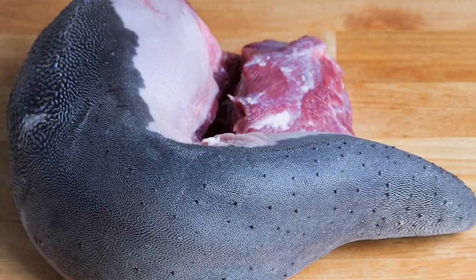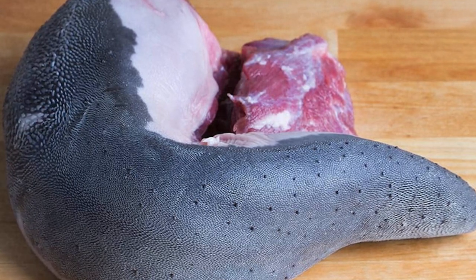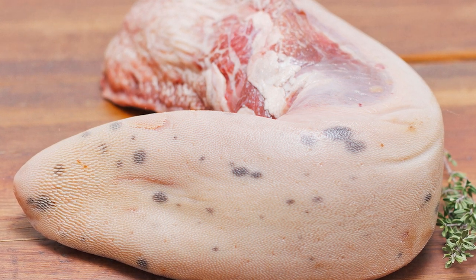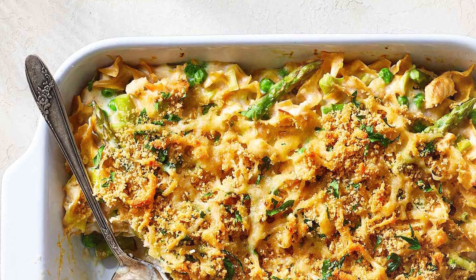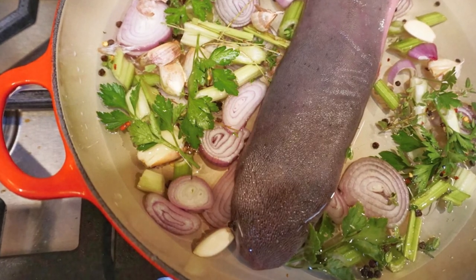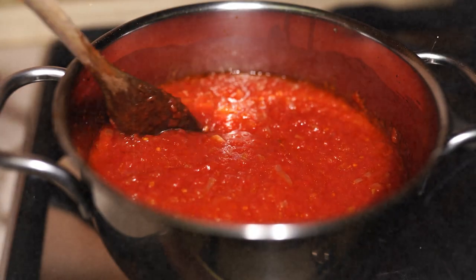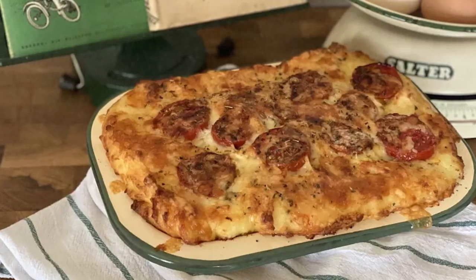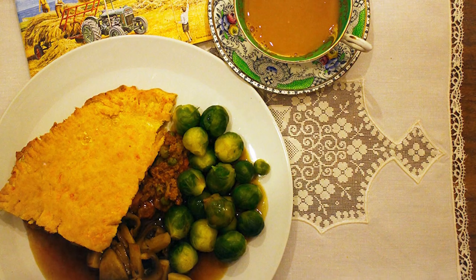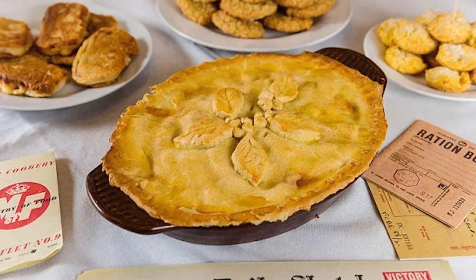In this period, families had limited choices for meat, often ending up with unusual cuts like animal tongue. Despite its intimidating appearance, beef tongue became a common ingredient in meals, adding a new twist to old favourites. Instead of serving it as a whole tongue, cooks got creative making casseroles with braised beef tongue. One simple recipe involved simmering the tongue with carrots, onions, celery, and tomato sauce for hours until tender. This adaptation shows how families made do with what they had, turning unconventional ingredients into tasty dishes during difficult times.